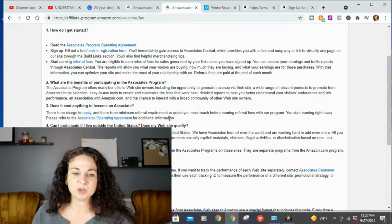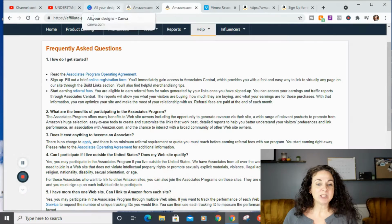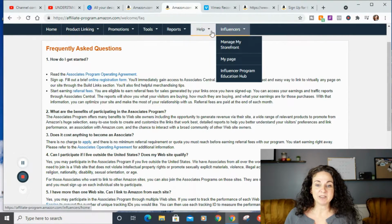You can have multiple websites and you can also do this with a nonprofit. So that's kind of what the application process looks like. You're going to just give them the basic information. You're going to put your website domain in there to send them to, because they're going to want to go look at it and make sure that it's on the up and up, that it's legitimate. So that's that. Once you're set up, this is what your back office looks like.